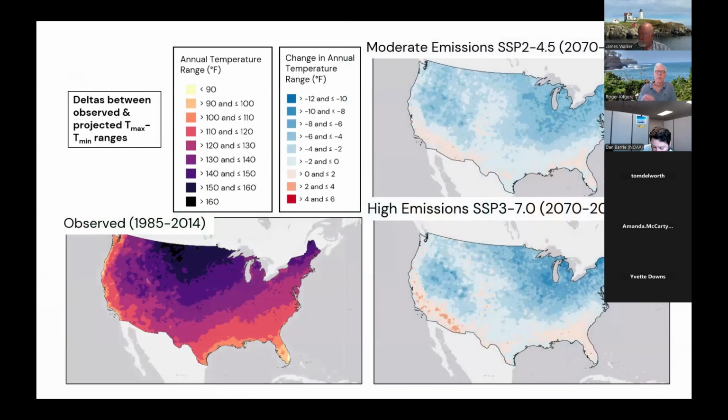And we did a really quick and dirty analysis, this is something that ICF did, to look at what the projected changes in temperature ranges might be. In the lower left-hand corner is the existing historical information, and you can see the color-coded map showing in the north central very large temperature ranges, and going south you see smaller temperature ranges. Is that going to change?